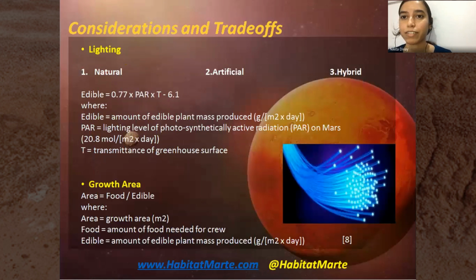So light is of critical importance in a greenhouse. Natural lighting can be used in two ways: either direct sunlight through the surface, or through solar collection and distribution systems. So what are some of the advantages of using natural sunlight? You don't need any additional power and you don't need any additional mass. But as we have seen, sunlight on Mars is not very reliable. So that is one of the disadvantages of using natural light.